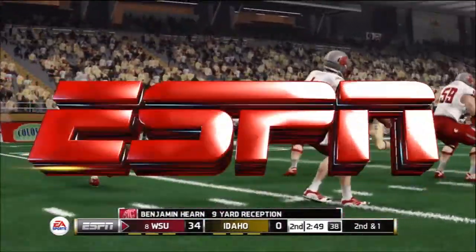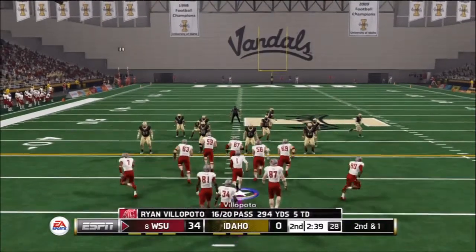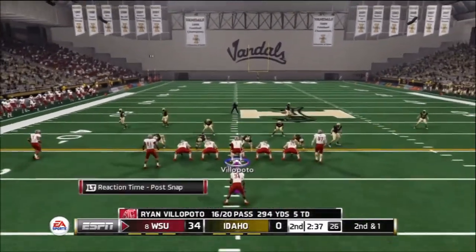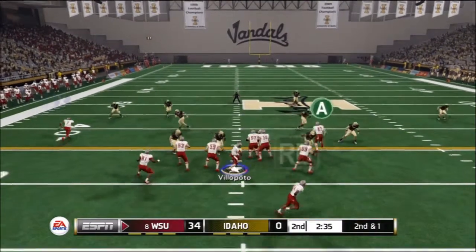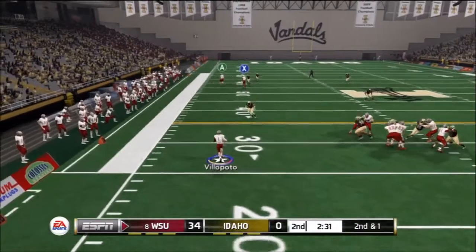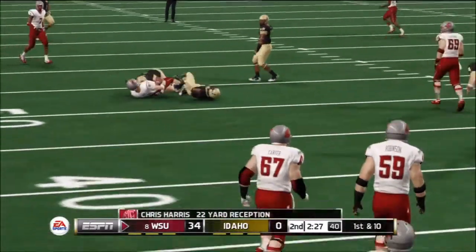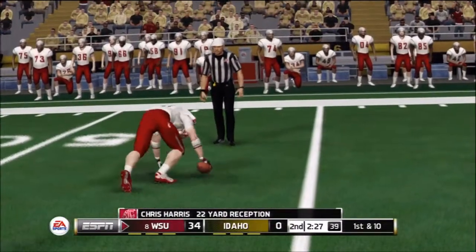You know what? After a play like that, I wouldn't be the least bit surprised if they went to the air again. Short yardage situation here. It's second down and one. He's on the run. There's a strike complete. He's tackled around the 44-yard line.